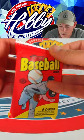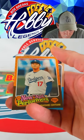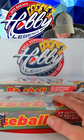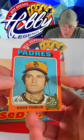And last pack here of box number 4. Hopefully one of these last two boxes has another auto for us. Shohei on the new age performers. And Bryce Harper to end our box. You smile every time you find a Shohei in a Dodgers outfit. Yeah. I mean, dude, it is awesome to have Shohei with the Dodgers. I feel bad for all the Angel buddies and everything, but I mean, Ohtani is special. Oh, we're going to get another buyback. This one is going to the Padres with Dave Tomlin on the buyback.